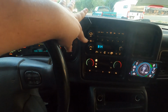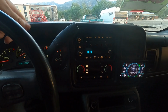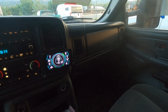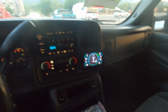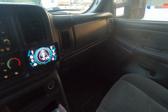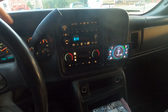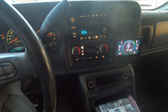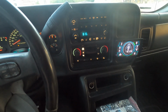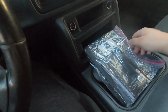So this has a double din Bose sound system, just factory stereo. I say it's got the Bose sound system. Basically that gets you this upgraded radio. I'm not sure if the speakers change, but I do know that you get a different amplifier than a normal one. If I remember correctly, the speakers run off an amplifier instead of just the head unit, and there is a subwoofer down here underneath the center console.